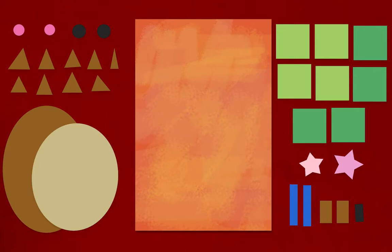Shapes. Circles. Triangles. Ovals. Squares. Stars. Rectangles. Hey, I have an idea! Look!